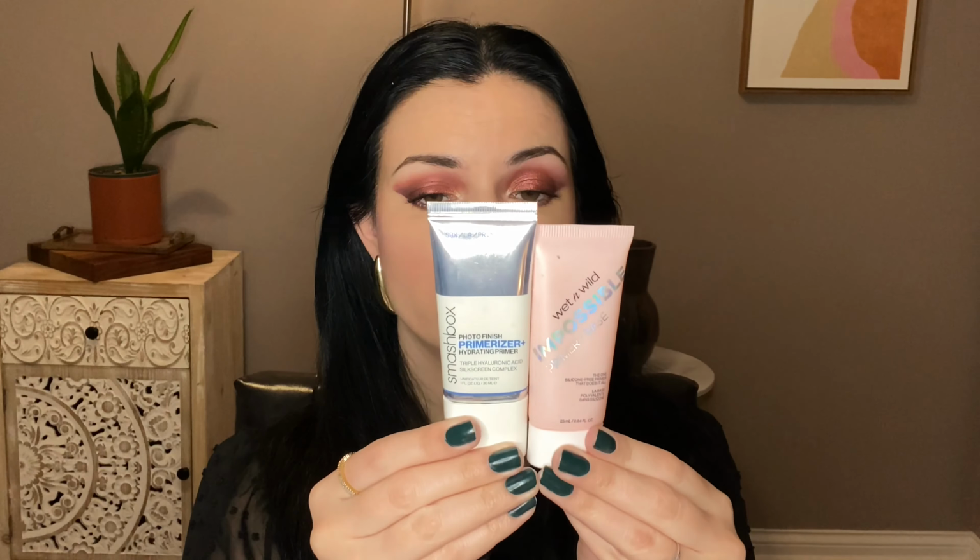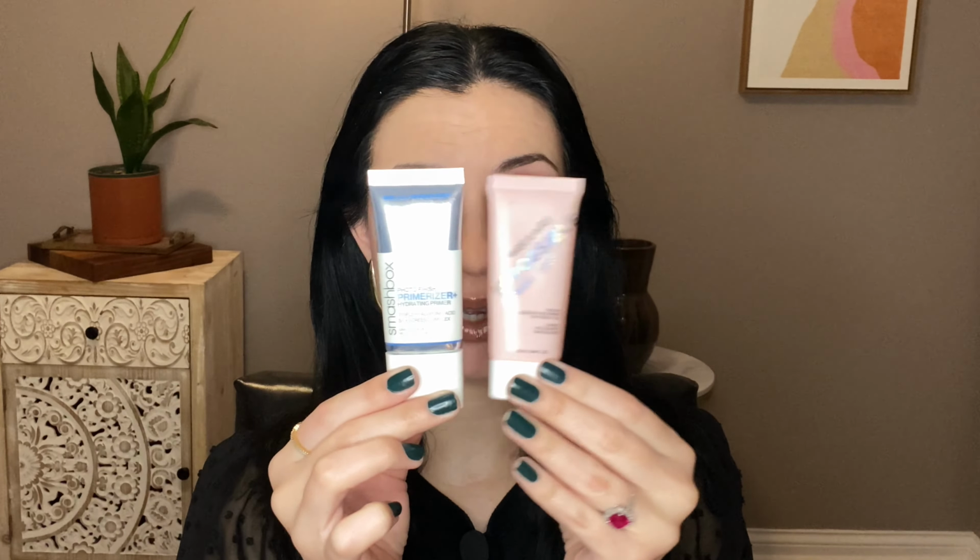Also, this one I tend to use less because it's a pore primer. I tend to target it in certain areas like my forehead and the center of my face. Whereas this, because it's a hydrating primer, I tend to put it all over my face. But I will continue to work on these. Hopefully this one will be done soon. This one probably will take a little bit longer, but that is okay.